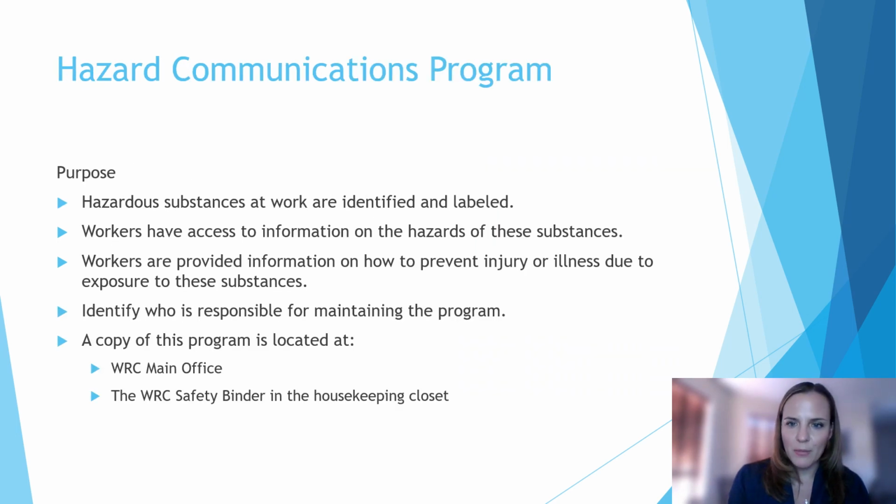What is the Hazardous Communications Program? So the purpose of it is so that hazardous substances at work are identified and labeled, so that workers have access to information on the hazards of these substances, so that workers are provided information on how to prevent injury or illness due to exposure to these substances, and to identify who is responsible for maintaining the program.